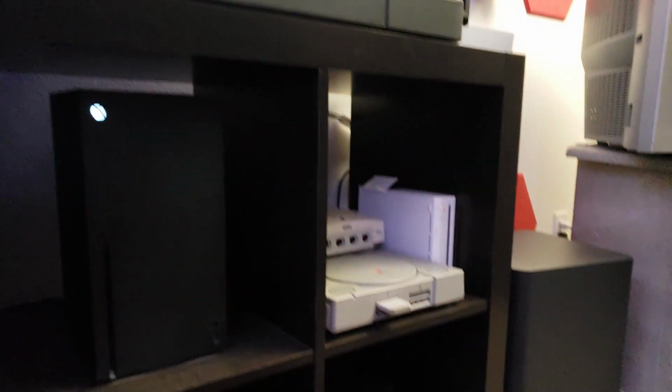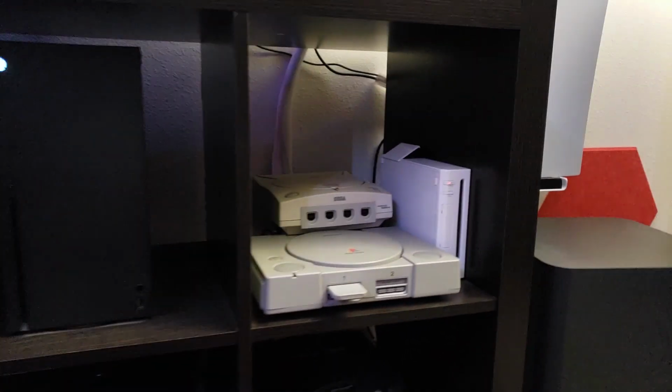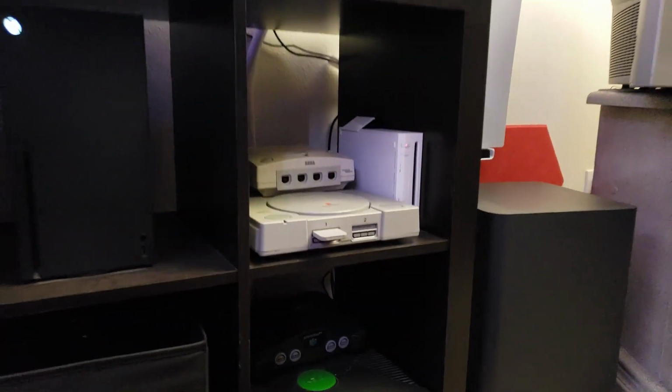And now this is where a lot of the consoles I have are. Now this is quite the setup, guys.